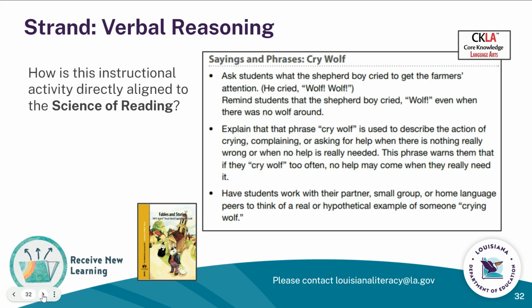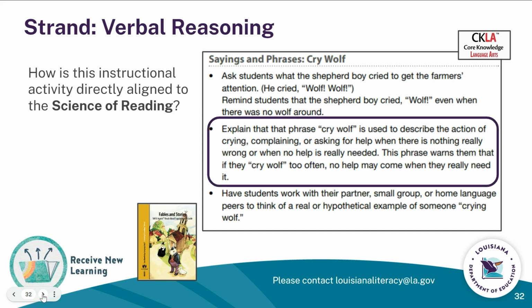Continuing in this piece of the instructional activity, pause the video, ask yourself this question, and review your thinking. How is this instructional activity directly aligned to the science of reading? You may have noticed this part of the instructional activity in which students have to explain that the phrase "cry wolf" is used to describe the action of crying, complaining, or asking for help when there's nothing really wrong or when no help is really needed. This phrase warns that if they cry wolf too often, then no help may come when they really need it.